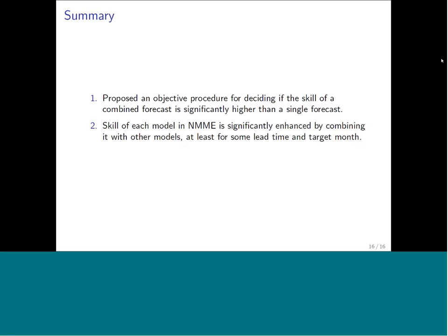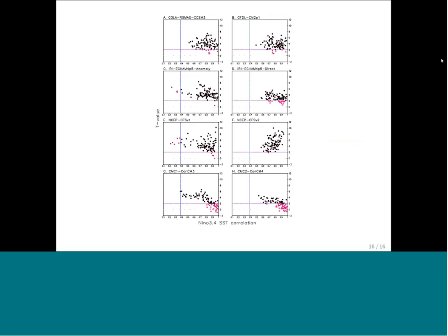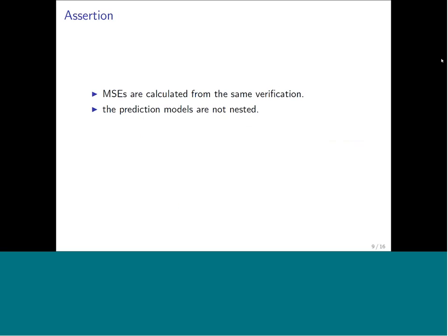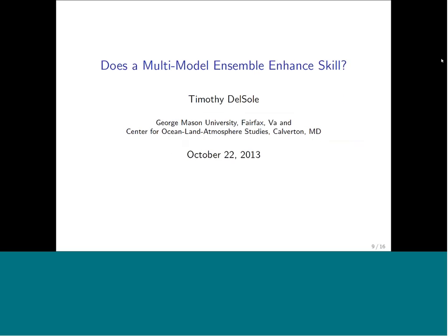So let me end there. Two main points. I proposed an objective procedure for deciding if the skill of a combined forecast is significantly higher than a single forecast. And the skill of each model in the NMME is significantly enhanced by combining it with other models, at least for some lead times and target months. And just before I came in here, someone was telling me that because the title of my talk was a question, they could anticipate the answer had to be no. So I'm actually bucking that trend, and I'm saying yes to this question. So let me end there. Thank you.